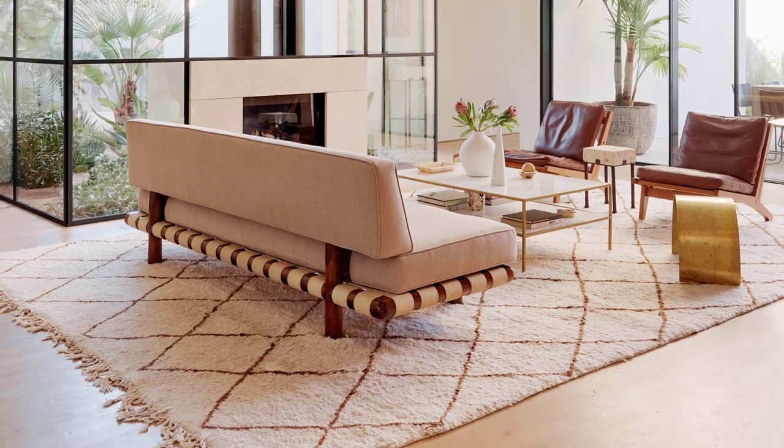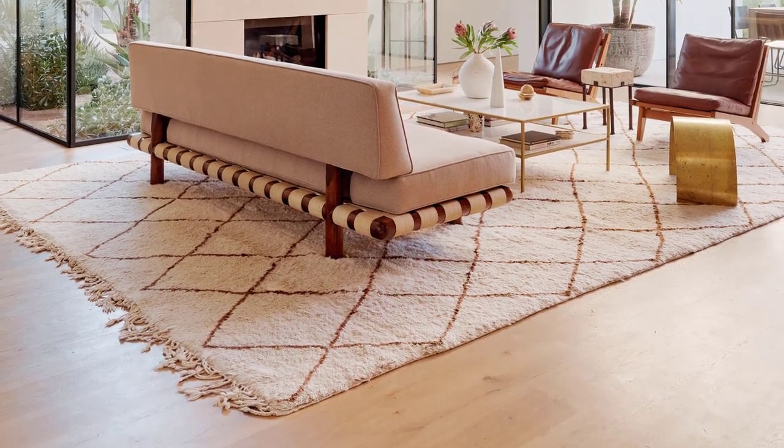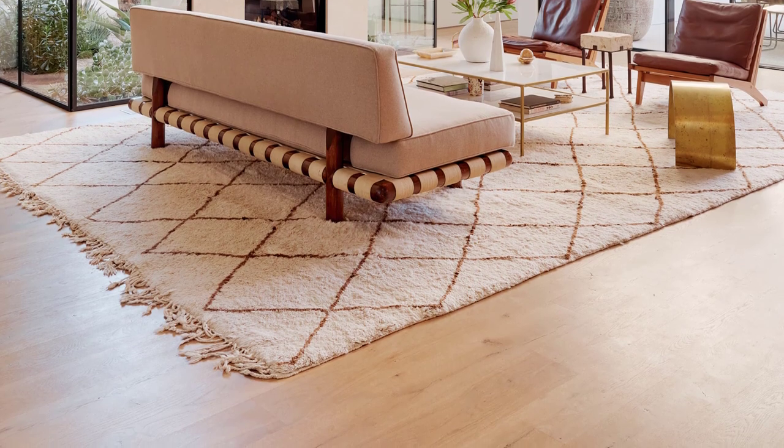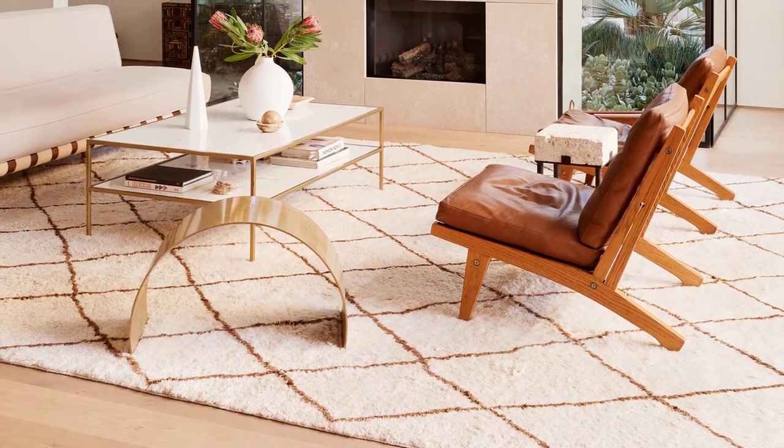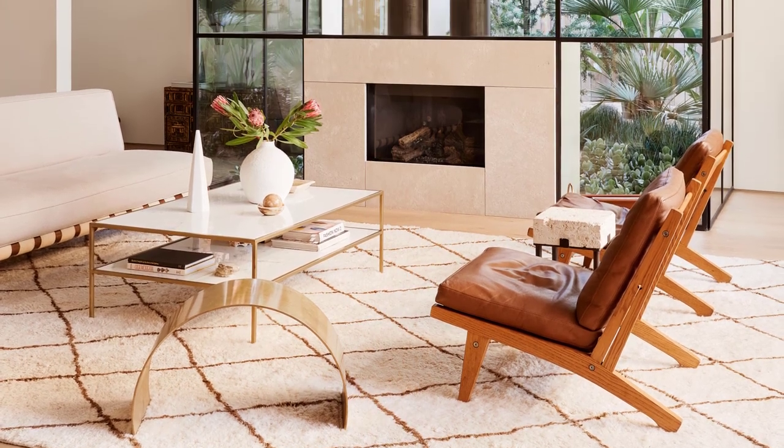The central space of the home is open plan, with the living room, kitchen, and dining area all flowing into each other. This creates a spacious and airy feel, and allows the family to spend time together in a relaxed and informal setting.